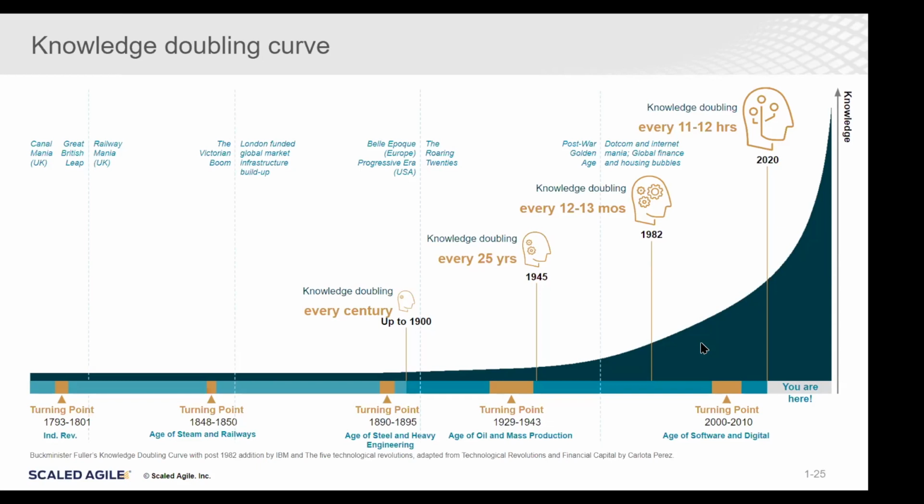We start to move forward then to the next revolution, the age of steam and railways in the mid 1800s. Again, fairly narrow in its focus. Our knowledge was still pretty stale at that point. It's grown a little bit, but not that much. And so the focus on that revolution, again, fairly narrow, looking at how markets change a little bit, expanding beyond Europe into more of a global market. Again, kind of around mobilization of the products, not so much product innovation in and of itself.